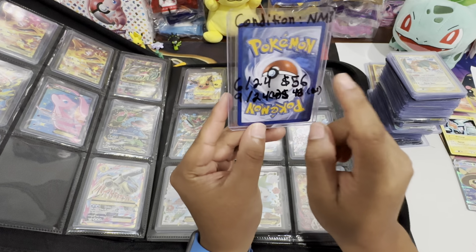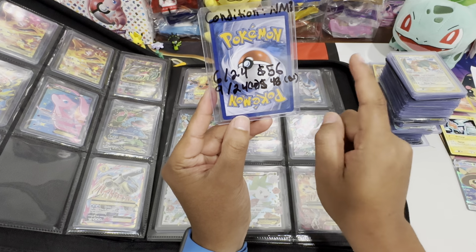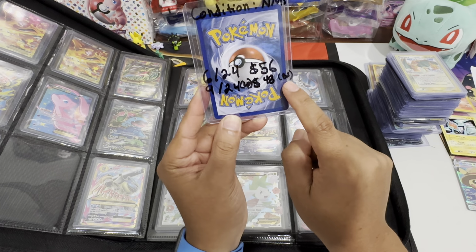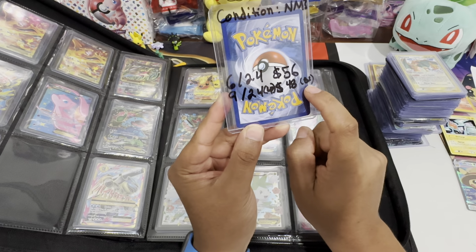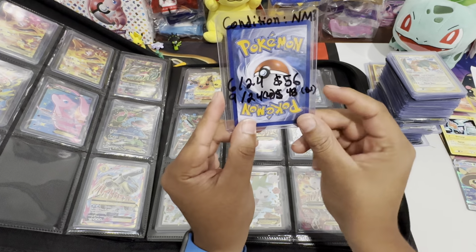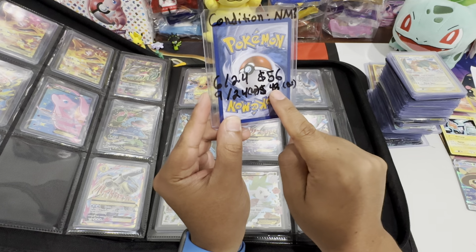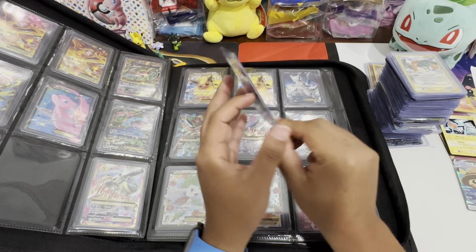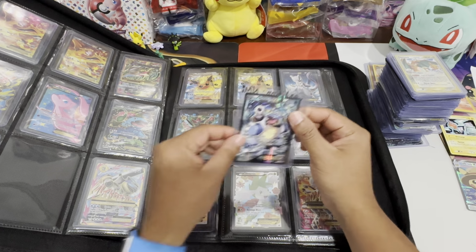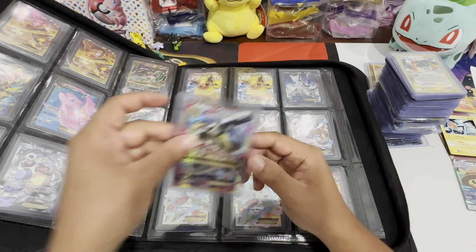So I did the price at near mint, $56. Now, if it was near mint, it would be $82. That's kind of an insane increase in 3 months. It's over a $30 increase. That's insane. But light played is what I'm going to be listing it as, and that's $48, close to what it was near mint before. Awesome card to have. All of these cards, that's why I have them. I think they're really cool.